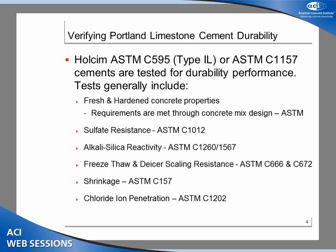Holcim has been producing Portland-Limestone cements globally for many years, but in Colorado and Utah we've been producing the Portland-Limestone cements for over 7 years. And when we started to create the Portland-Limestone cements, we understood that it was important to verify the durability of these products before we put them out into service. So we used standardized ASTM testing to prove its durability.